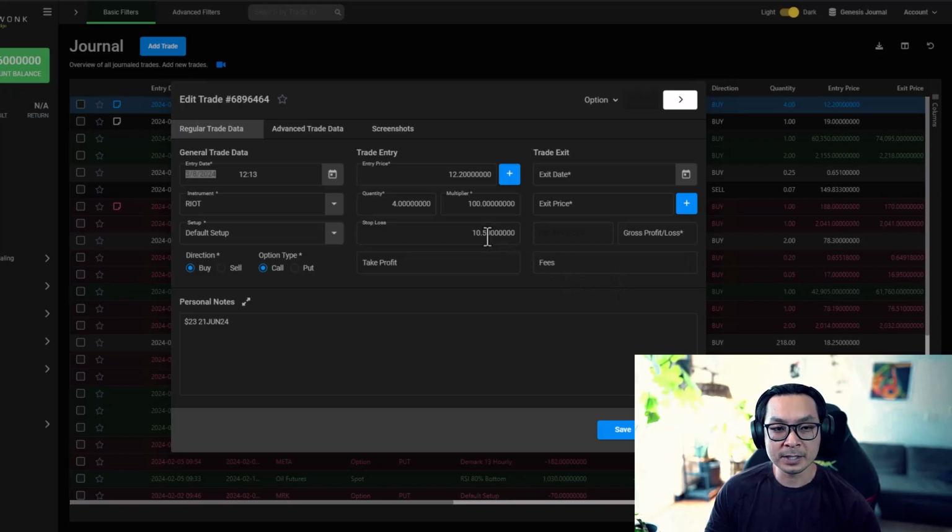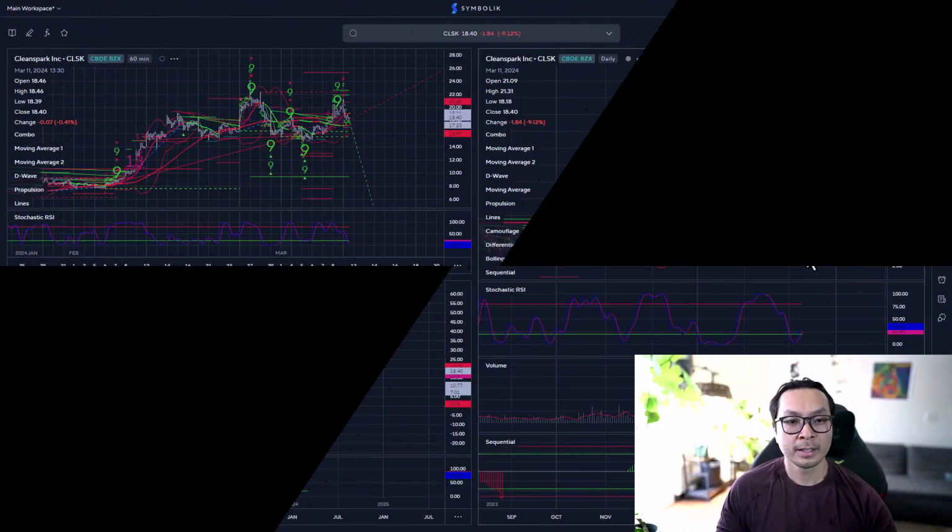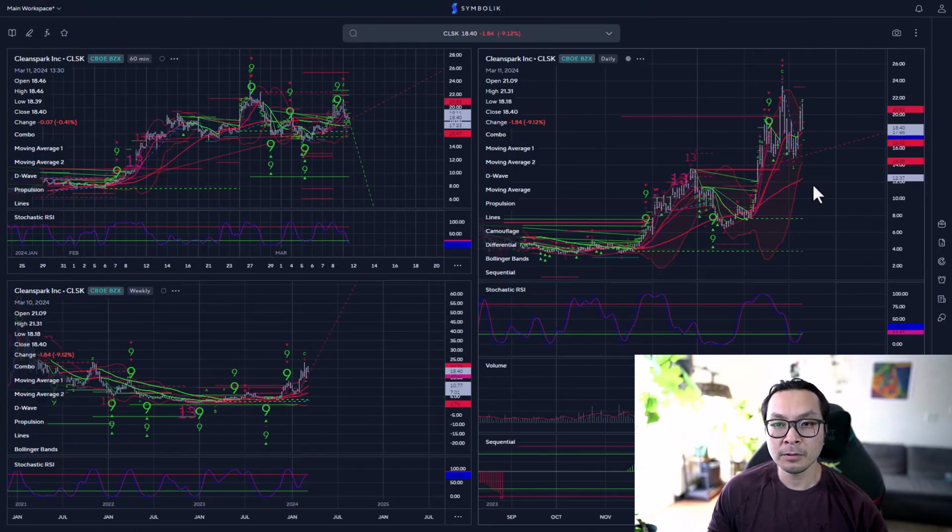And some of these stop losses are based off of the charts that we were looking at. So looking at the Clean Spark chart right now, things still look like they're doing okay. So we still have sell countdowns, which means the current trend is up. I think we're still above this support line for 1980. So things are doing pretty good. We did have this 9 sell on the hourly chart. So that just means that it did sell off and nothing to worry about. Still holding our position strong, and the charts still look pretty good for Clean Spark.